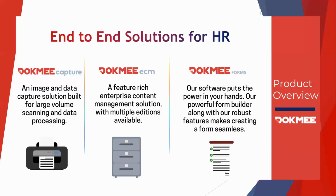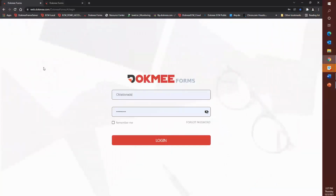And what I'm going to show you, we're going to be using Dokmee Forms and Dokmee ECM today. Let's pull it up and I'll show you what I mean. Okay, so this is Dokmee Forms, and this is where we could take that time off request form and digitize it. We actually took the actual form this company used in the warehouse, modified it a little bit, and then digitized it. And so now they have a link that they can go to, click on, fill out, and turn in. Everything is automated. And that's what we're going to look at right now.